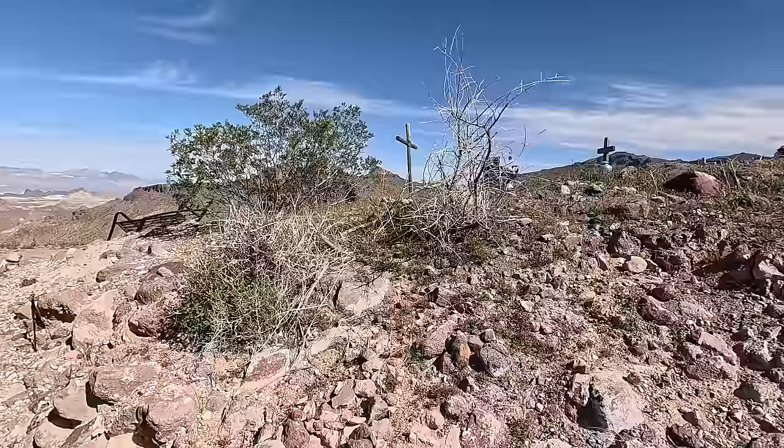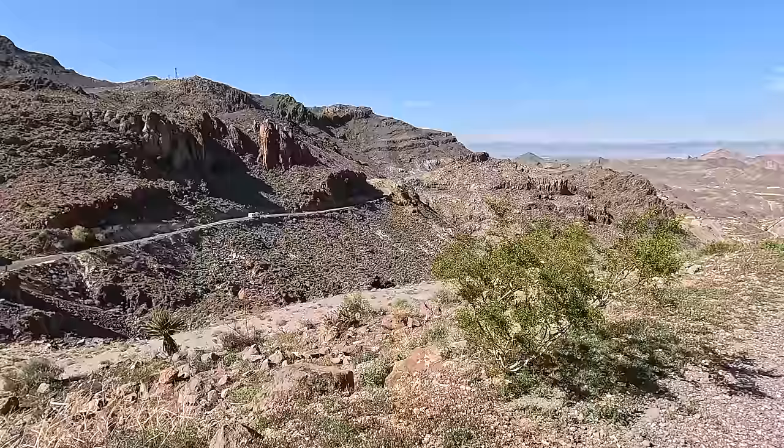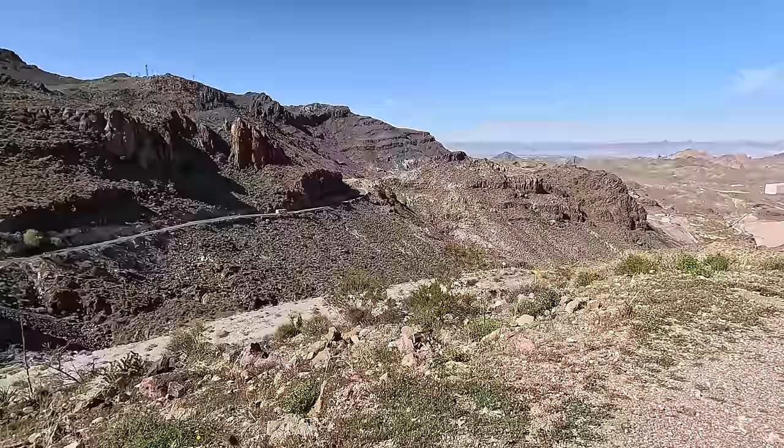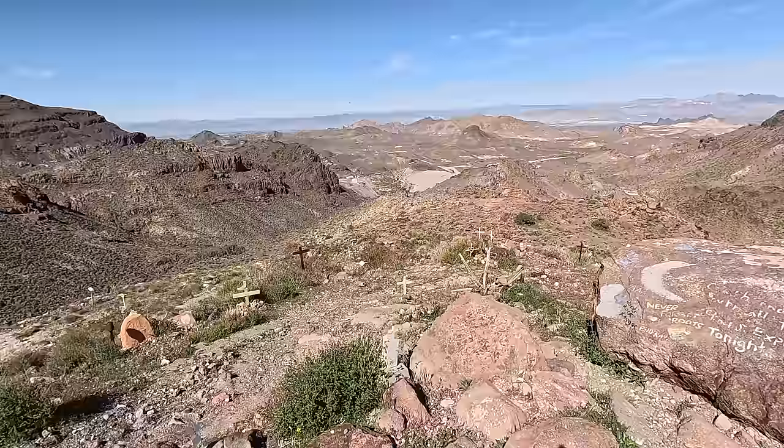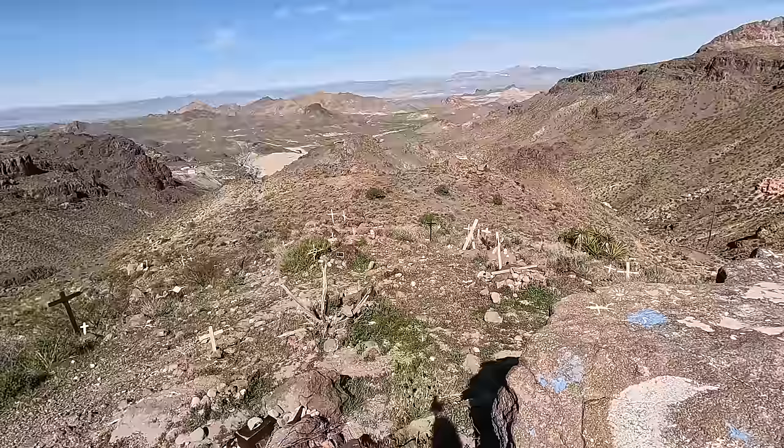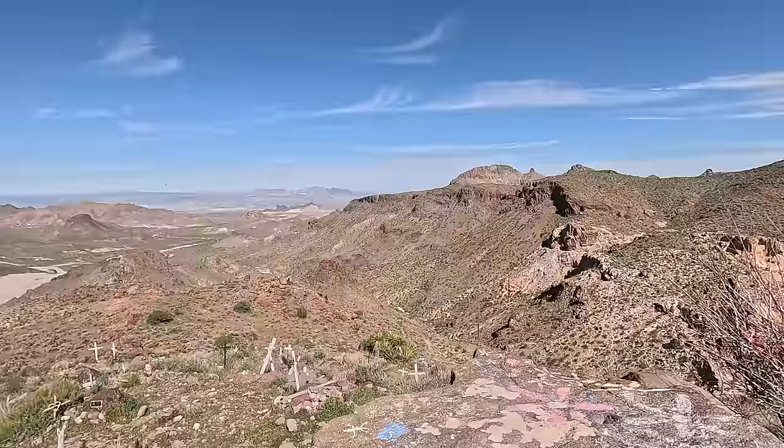Over here you can look all the way down. There's the road. Drop down into Oatman. And they got more crosses going down the hillside here. Yeah, way down, that's an active mine. They still mine this area. Sure is pretty there though, huh? We're not that far from Colorado River and California state line here either.